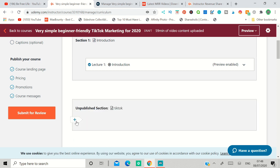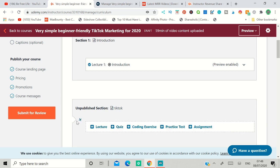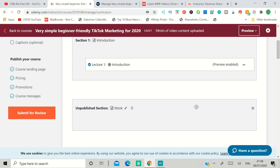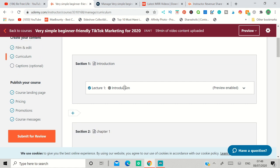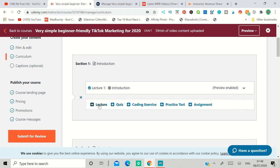Inside the section, you can click the plus sign. If you click that, it will ask you what you want to add. You can add a lecture, quiz, coding exercise, practice test, and assignment. Inside each section you can add as many items as you want. For example, if you look at a Udemy course, there's one section, and inside that one section there are different categories.